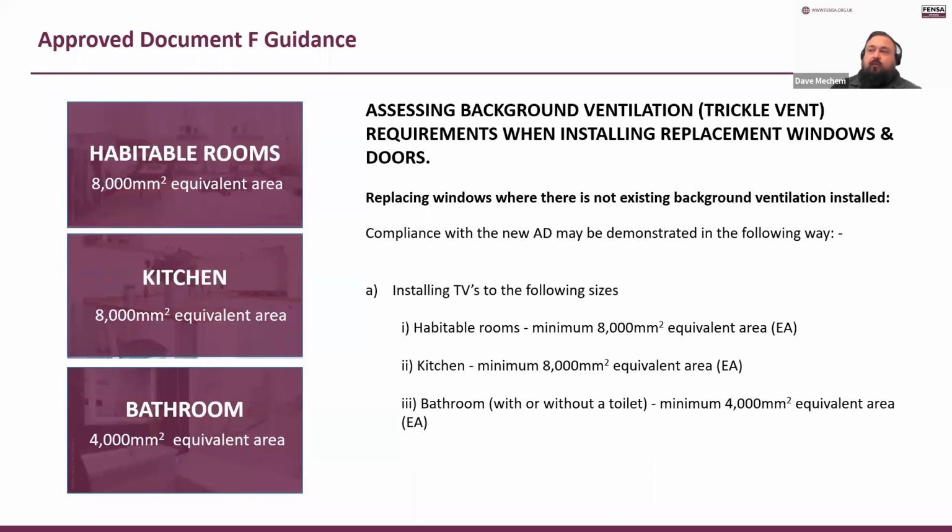When you're replacing windows where there is no existing background ventilation, so there are no vents already, you have to bring it up to this regulation. You need to install to the following sizes, same as what I've been through before. Habitable rooms, so bedrooms, lounges, dining rooms, studies, media rooms, all that kind of thing, 8,000 mil equivalent area. Kitchens, minimum 8,000 mil equivalent area. And bathrooms, with or without a toilet, minimum 4,000 millimeters equivalent area. So, 8,000s and 4,000s.